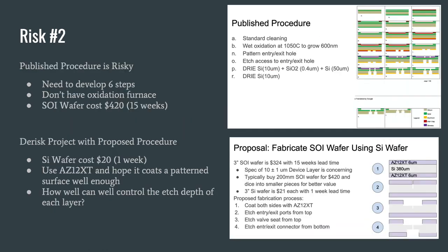The second major risk is etching 3 different layers in silicon. The published process involves too many steps that need to be developed, and we don't have an oxidation furnace. In addition, each wafer costs $420, and the 15 weeks lead time means that we need to decide on specifications that we don't know yet, such as the valve seat height. If it is too low, the valve membrane will collapse, but if it is too high, the valve may not seal well. Another problem is that photoresist will not coat a patterned surface very well, but there is a chance that it can work for this project.